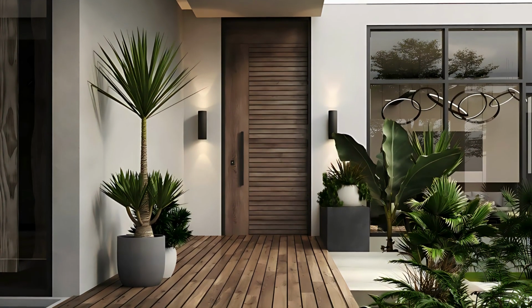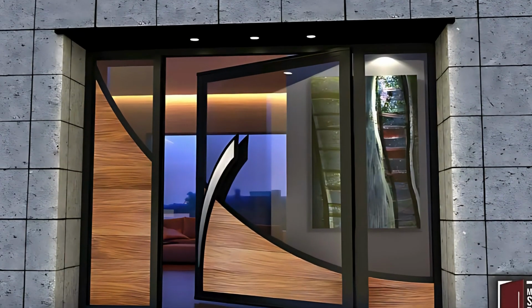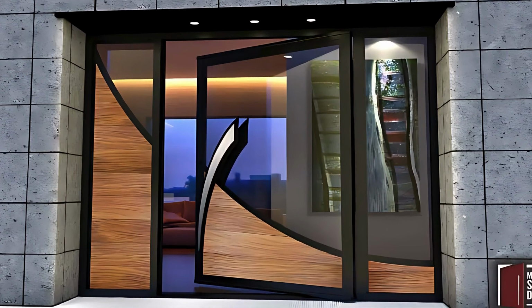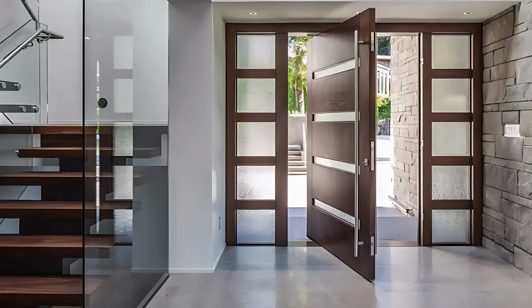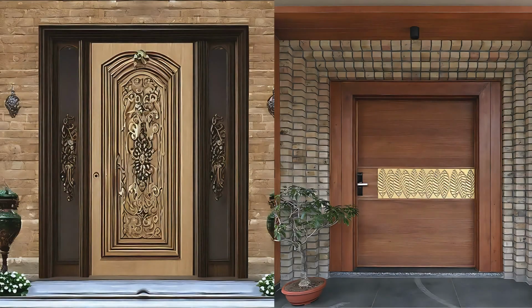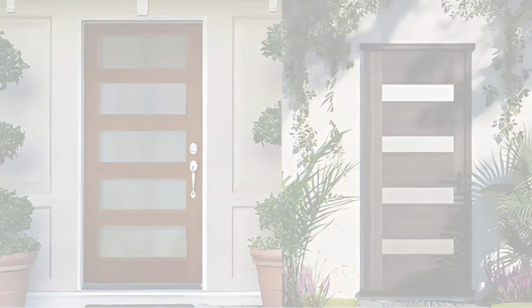For those who appreciate a touch of nostalgia, consider the allure of vintage or reclaimed front doors. Whether it's a rustic farmhouse door with a story to tell, or an intricately carved antique piece, vintage doors add a unique historical touch to your home's facade. It's a design choice that celebrates the past while embracing the present.